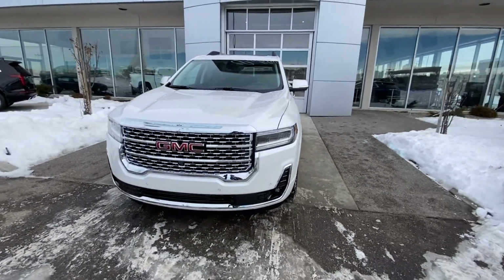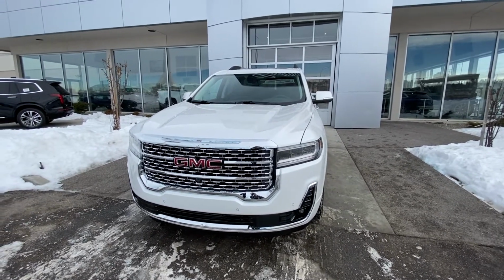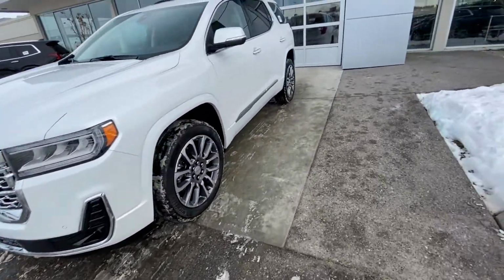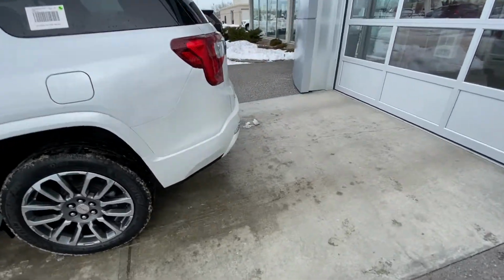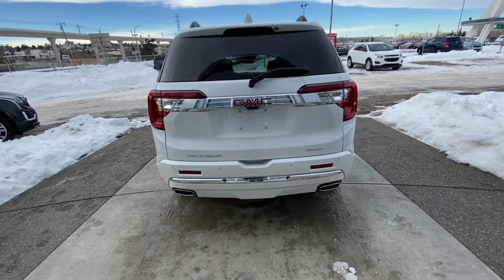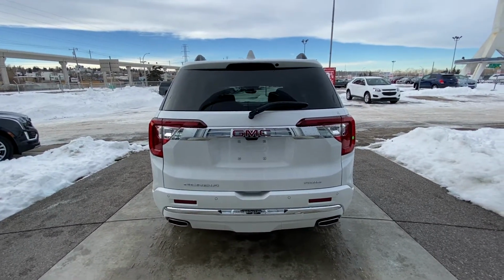We have our LED daytime running lamps, as well as fog lamps and parking sensors up front. Massive GMC chrome grille with a camera system in there as well. Making our way to the back of the vehicle, rear tinted privacy windows. The vehicle is equipped with remote start, and there is dual chrome exhaust tips and parking sensors at the back, power tailgate, LED tail lamps, and your backup camera.